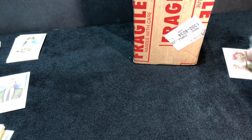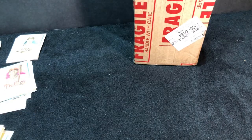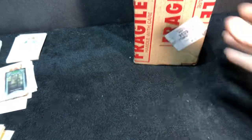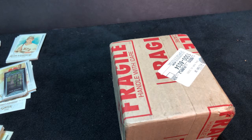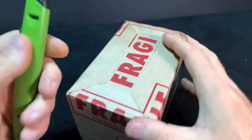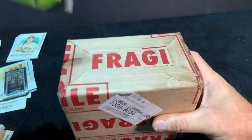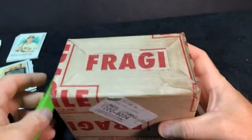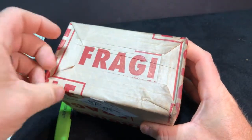My PSA submissions. These are cards that I like. No particular reason. Next time I send out, I'm actually going to try to send out ones that are worth a lot of money. Let's see. This thing's wrapped pretty good. I don't even know how you even get into this. I'm probably going to run out of battery by the time I open this up.